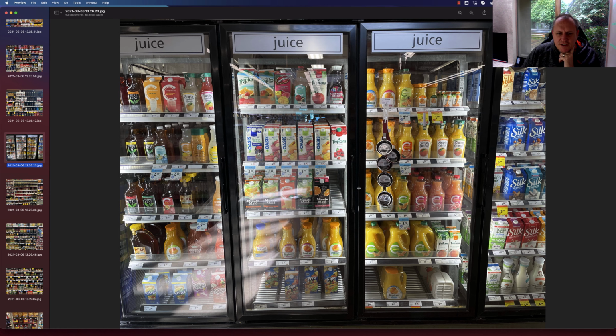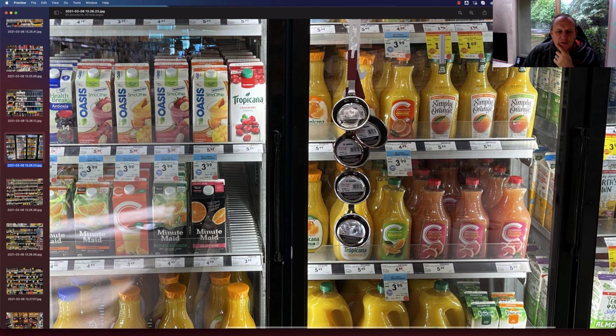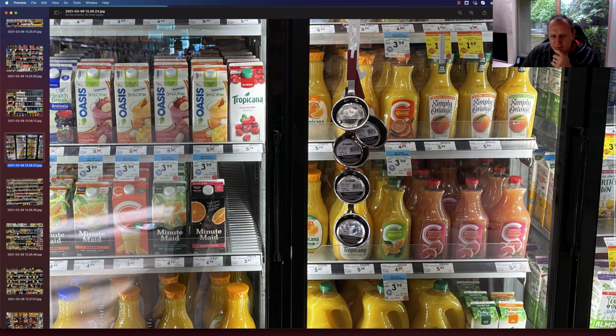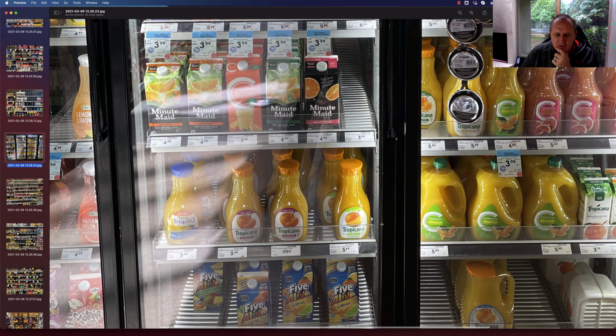Oh, juices. Let's see. You've got all the box juices, $5.29 for a liter. Then you've got the bottles here, $5.49. I think that's like 1.5 liters roughly. And then you've got the gallons, which is $3.99. So it's not too bad.